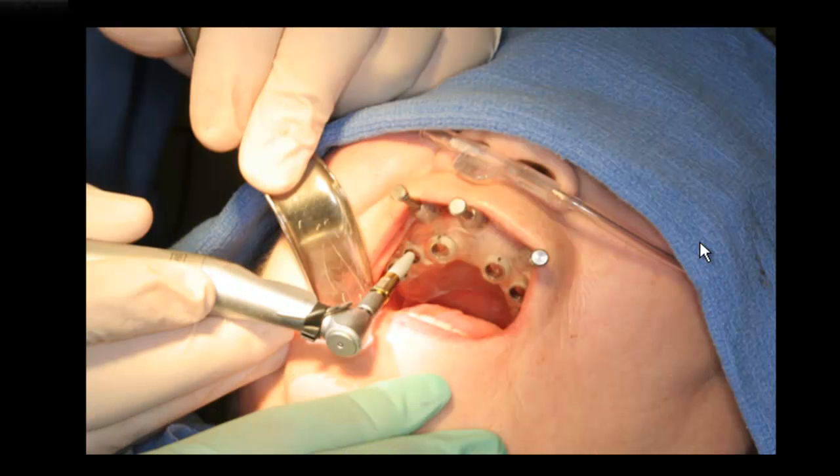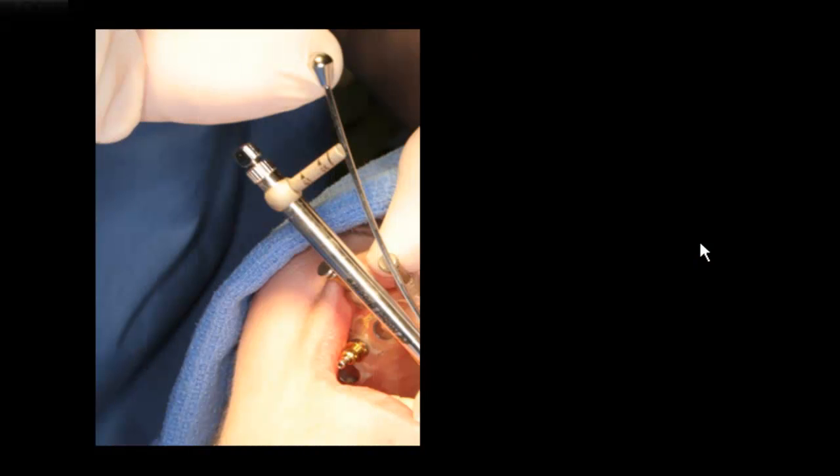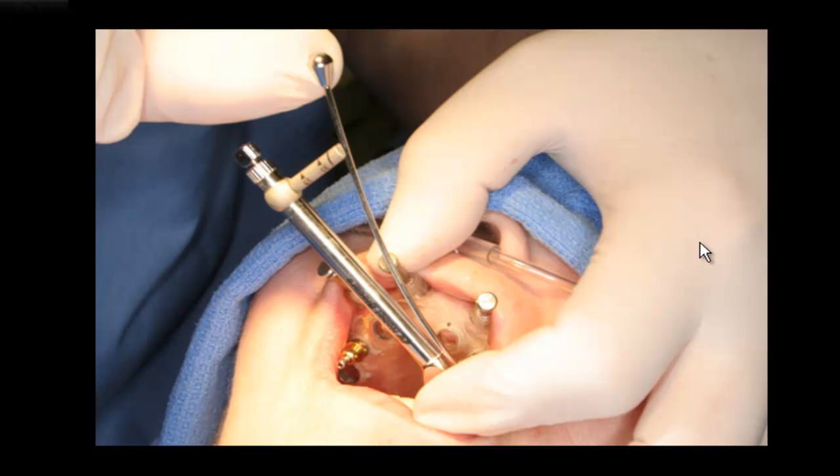Once the osteotomy sites are prepared, the implants are then placed through the master insert sleeve. The implant driver also has a depth stop, which provides depth control. The ability to place the implant through the master sleeve ensures accuracy. The final few millimeters were inserted very carefully with a manual torque wrench to ensure that the implant driver depth stop rests perfectly onto the master insert sleeve.